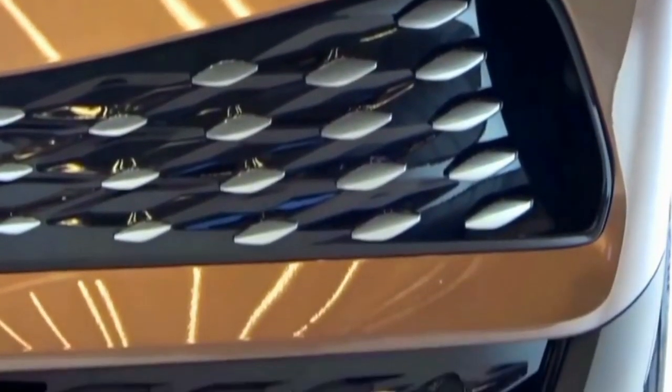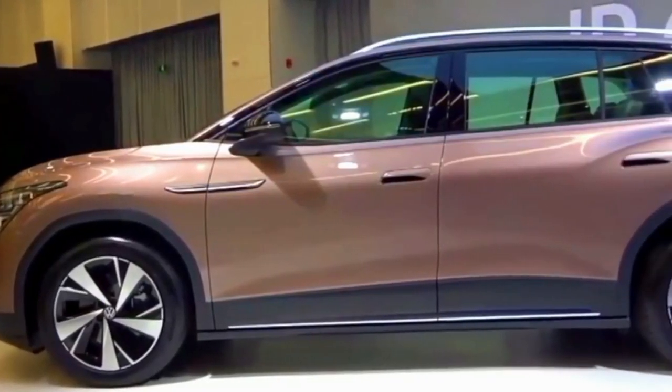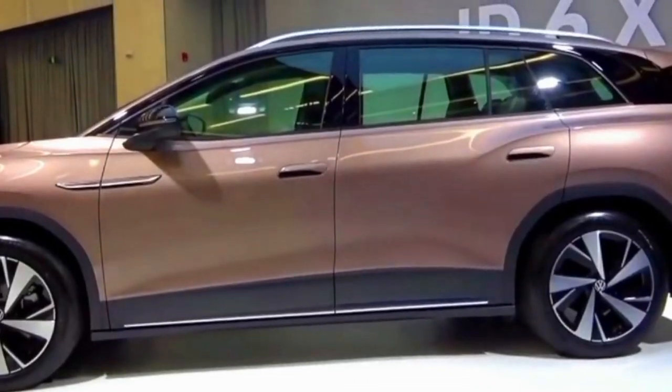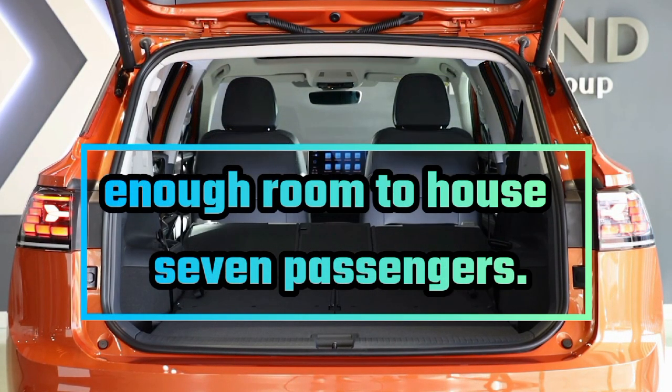Adaptive suspension is available as an option. You'll get 19-inch wheels as a standard option, and the top-tier variants will come with 21-inch alloy wheels. With a length of 4.18 meters, the Volkswagen ID.6 is undoubtedly one of the larger SUVs around. With that amount of space, we're not surprised to learn that it will have enough room to house 7 passengers.